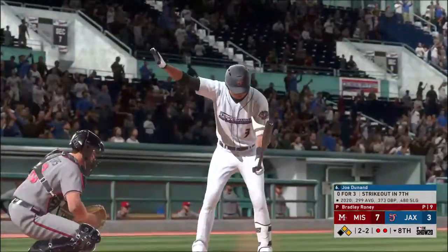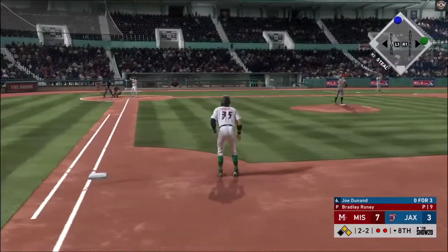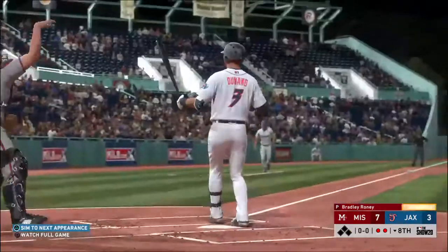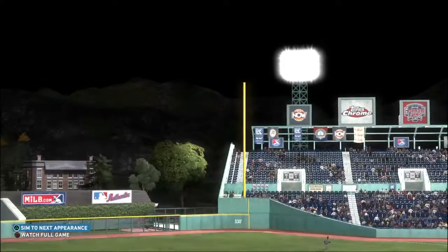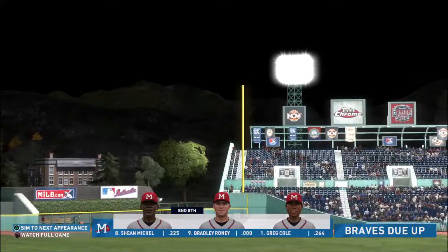Ready for another shot now, Joe Dunand. Number 3, shortstop, Joe Sierra at second. Dunand. Farnsworth on at first with 2 down. Now a fastball as he just reared up and let that one fly, and the inning is over. So 2 runs on 3 hits, no errors, and 2 left. 9th inning coming up. Mississippi leads it 7-3.